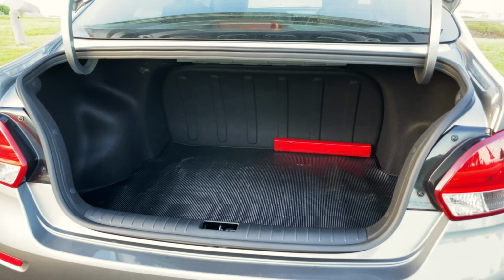But one downside that I have to mention is the noise insulation. It's not very good. There is quite a lot of road noise coming into the car, so if you're trying to have a conversation with someone, especially a backseat passenger, that is quite annoying. Or if you are trying to listen to your favorite Patricia Lewis song, it's hard to hear it. That's just my personal experience.